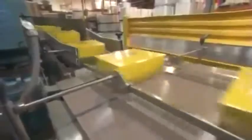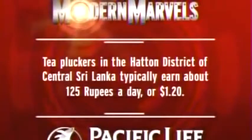Japan and China became synonymous with tea. It would take more than a century for the hundreds of varieties of handcrafted Chinese teas to once again find their way into the West. In the meantime, mass-produced teas would generate new forms and new technologies. Tea pluckers in the Hatton district of central Sri Lanka typically earn about 125 rupees a day, or $1.20.